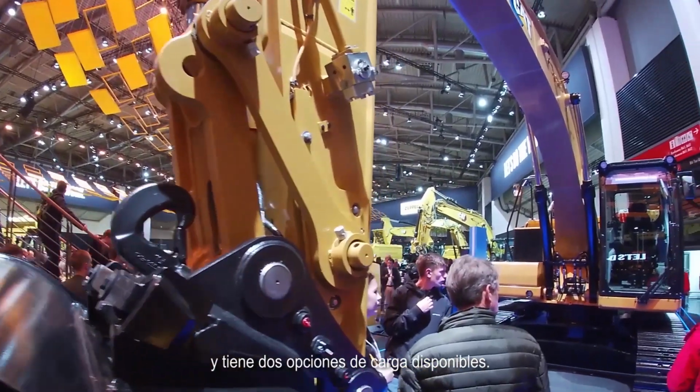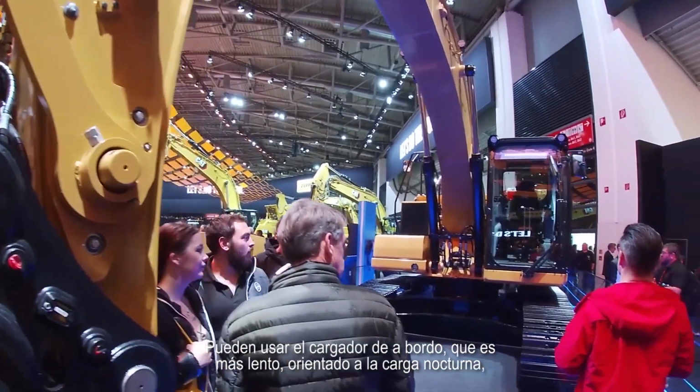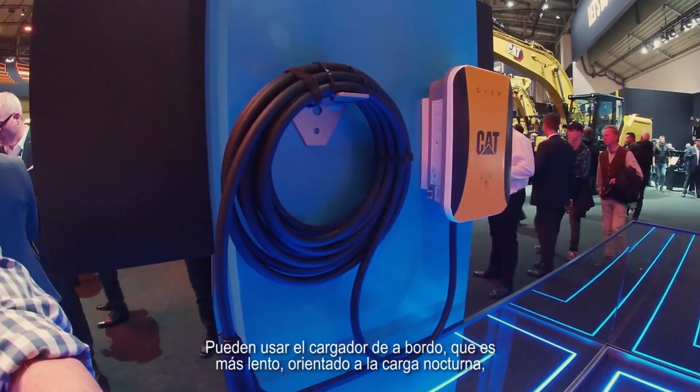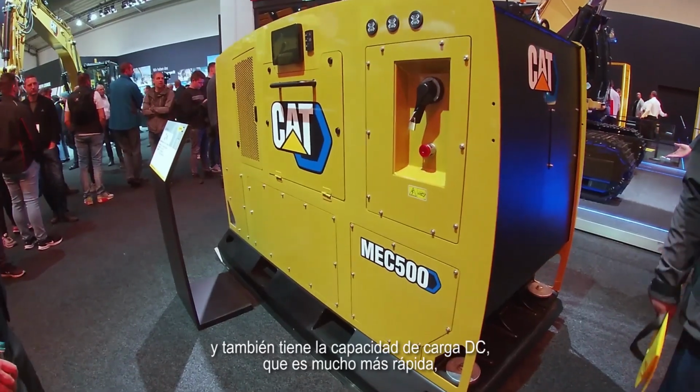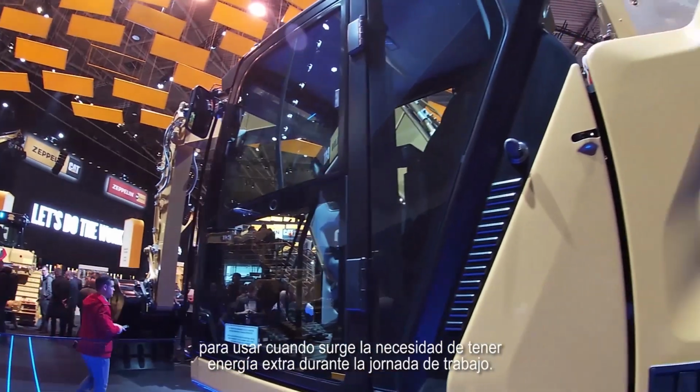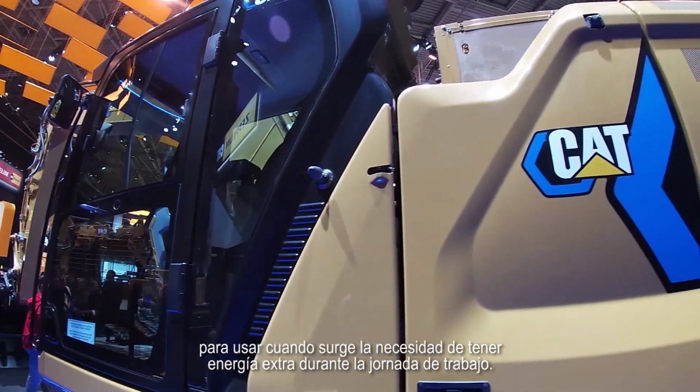And then we have two charging options available. You can use the onboard charger, which will be a slower charging rate, maybe an overnight charging rate. And then you have a DC fast charging capability as well for opportunity charging to give you that boost if you need some extra power or energy during your shift.